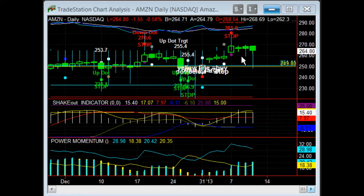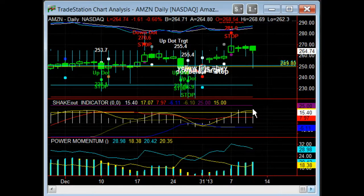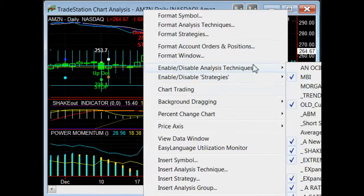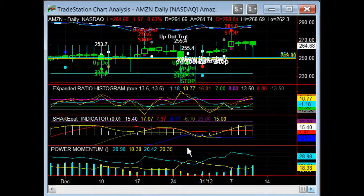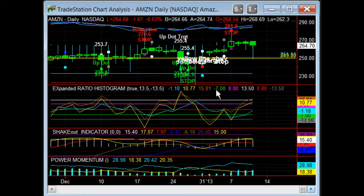Alright, so here's Amazon. It had its short setup right here, and look at the difference. Just the other day, we ended up with our lower shakeout reading. Ended up with the flat line here, still positive from its power mode, but just about to flip. What I wanted to see on here was my expanded ratio histogram. I need to put that on real quick, because that's where you're going to get your earliest signals of everything. It's always going to come from this right here.